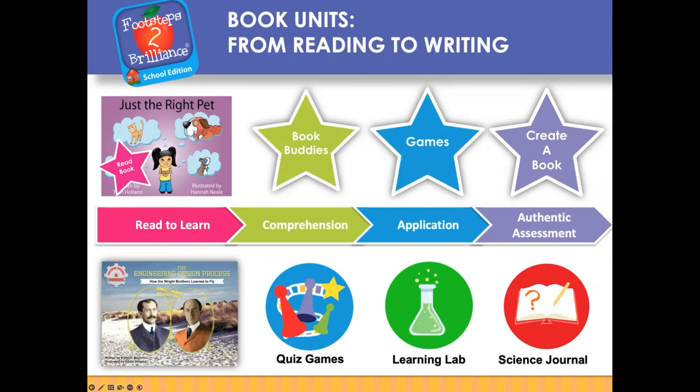Children read a book to learn about the topic and learn the vocabulary. In the blue Footsteps to Brilliance app, our first, second, and third grade children will complete the stars or activities for each book in order to prepare for writing a story. The book units move children along the path of reading the book to learn about the topic, then moving on to show their understanding in Book Buddies, that's comprehension, or the quiz games in the blue level.